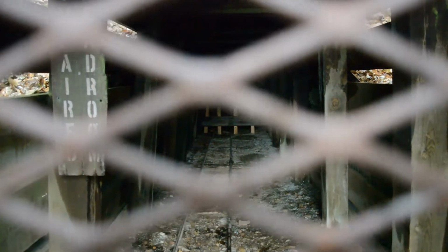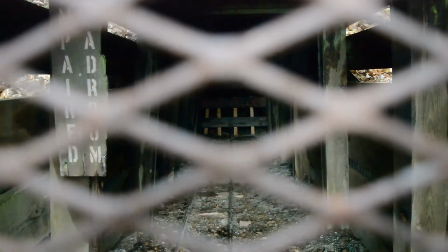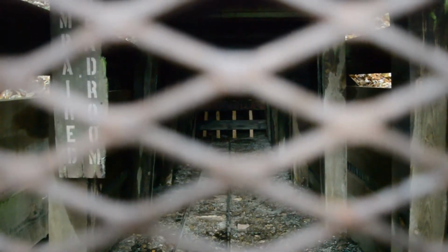But if we walk up closely here, we may be able to see one of those mine carts inside here. No, we can't see the cart, but we can see where the tracks go, and they lead back deeper into the mountain.